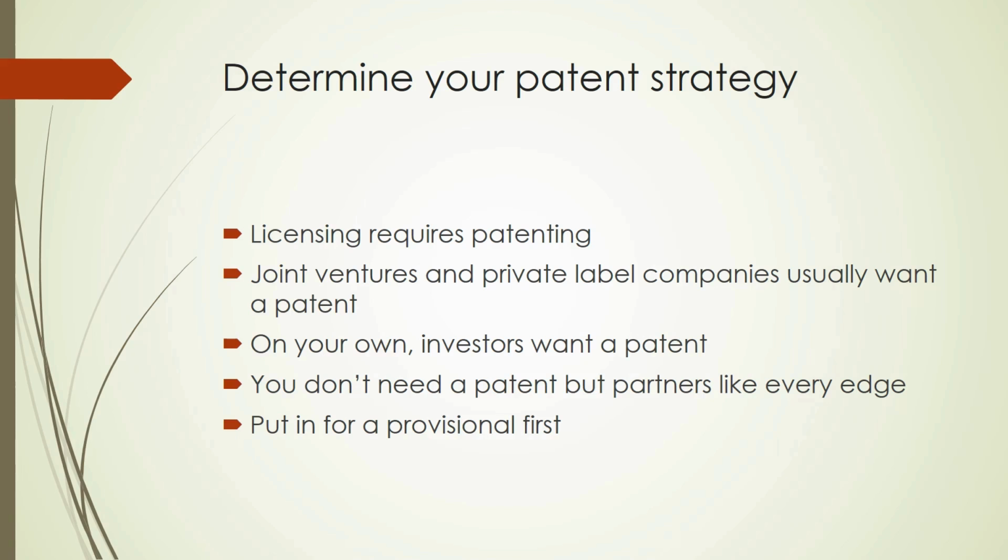The provisional patents are only about $1,000 usually. You can do them on your own for $100, but One Stop Invention Shop will do them for about $1,000, and there's other people who will have a low cost too. So do the provisional. That gives you a year.